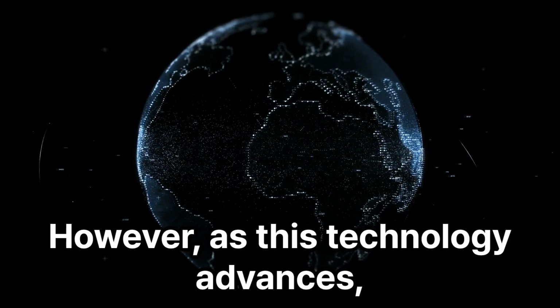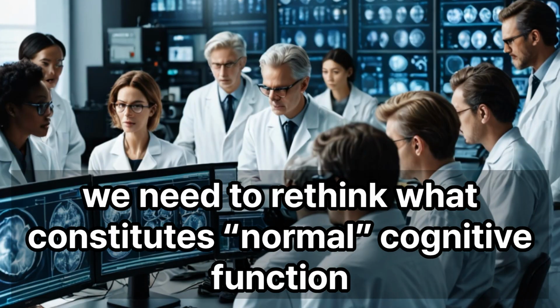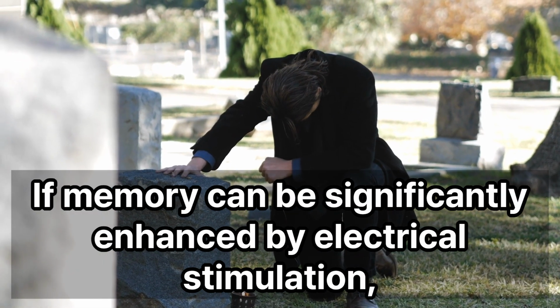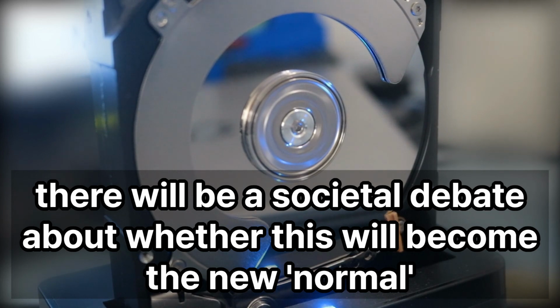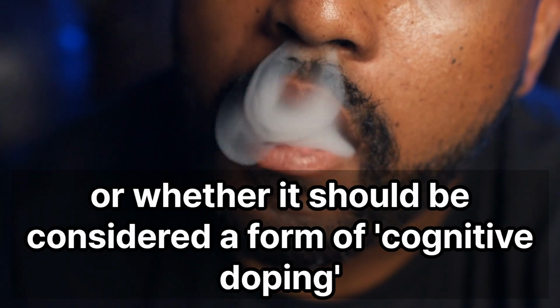However, as this technology advances, we need to rethink what constitutes normal cognitive function. If memory can be significantly enhanced by electrical stimulation, there will be a societal debate about whether this will become the new normal, or whether it should be considered a form of cognitive doping.